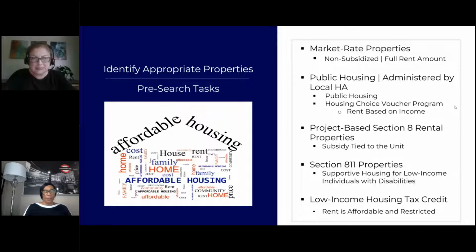So if you locate this type of property for a client, it's essential to explain to them that the subsidy is tied to the unit. And if they move, they will no longer have the rental assistance, because a lot of clients get confused thinking, oh, I have a Housing Choice Voucher, which you don't. The subsidy is tied to the unit. So the minute they leave, they're going to leave that subsidy behind because it's with the unit.